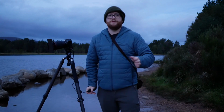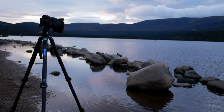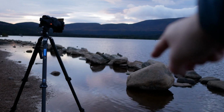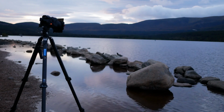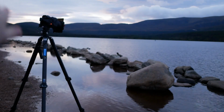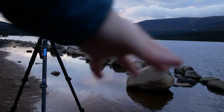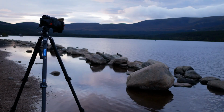So, you know, I've been here before. I've been here many times. I've come to this classic spot that I know. I've got a composition that I already know and really like. This is a bit of a facsimile of the composition. I've basically got this boulder here in the foreground as an anchor point on the third lines going down here. And then of course I've got these boulders heading through the image along with a bit of the beach. In the background are the mountains that you can see up here, and then the colour in the sky and the clouds.